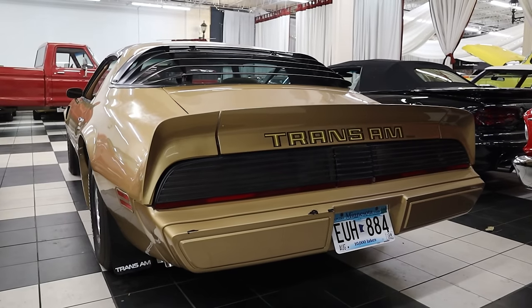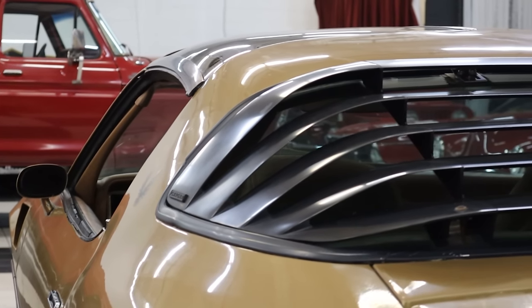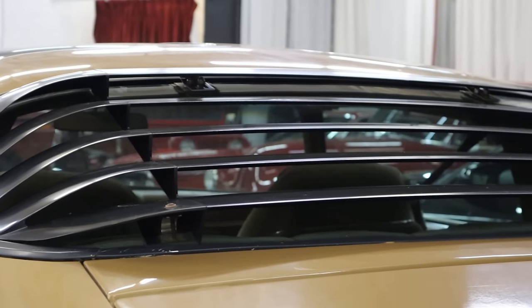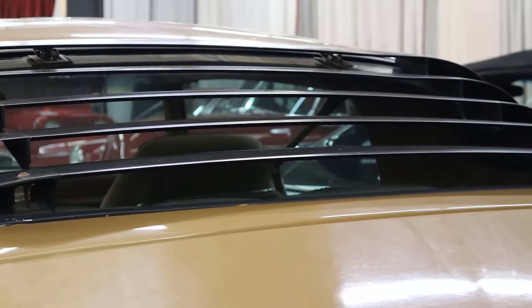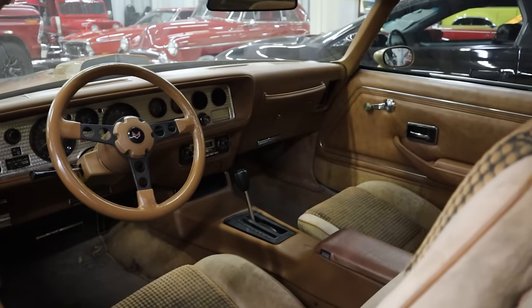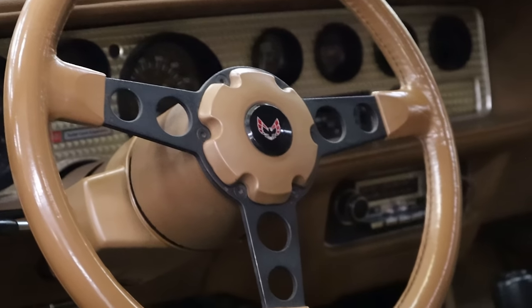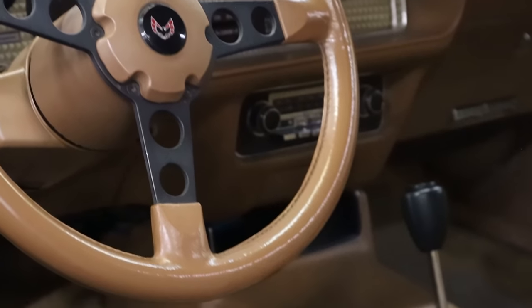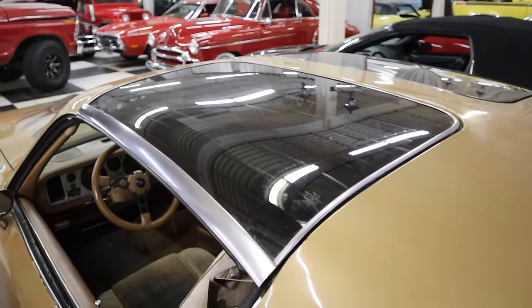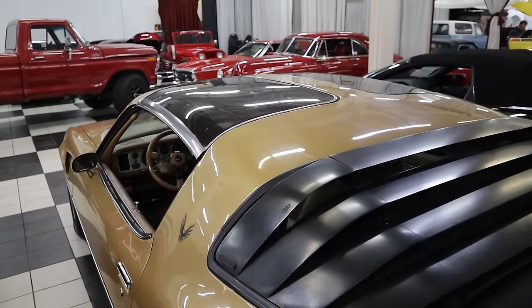Love Trans Ams. I like the T-tops on this one. Like tinted window T-tops, that's kind of cool. I don't know if I've seen that before.